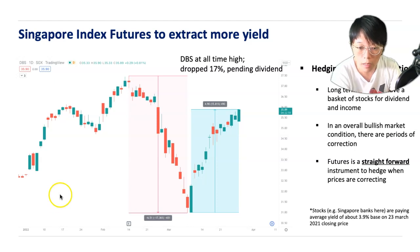All right, so let's take a look at an example of this chart here, which is DBS, which I've extracted from the period of February 2022. So we know that DBS dropped after it announced its earnings. From a high of around 37.50, it dropped all the way to a low of about 31. In terms of percentage move, that was a drop of 17% from the high. Okay, so that's quite substantial.